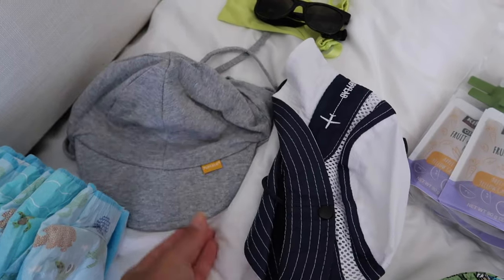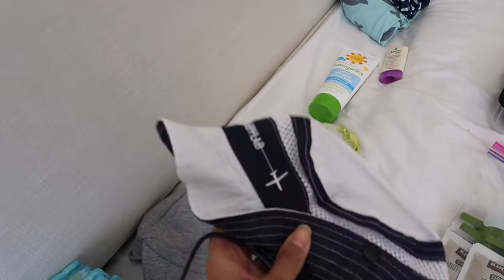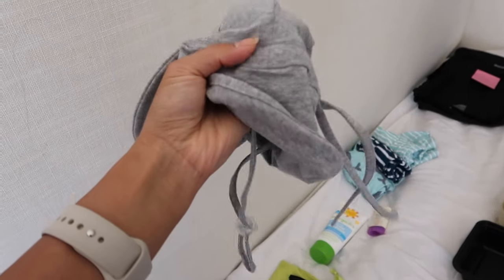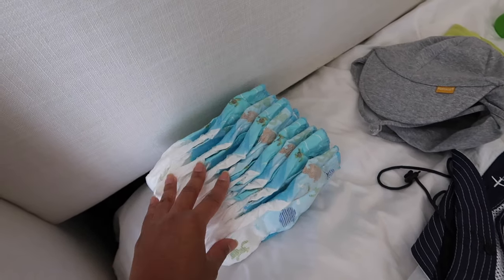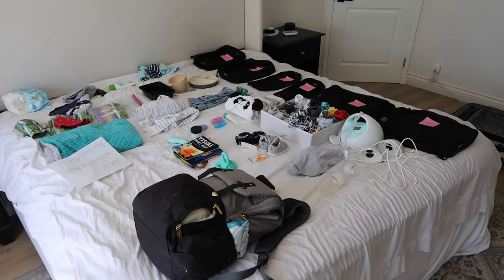And then we have a couple beach hats. This is the beach hat I had originally, which is great, except it didn't cover his neck. So I like this one because it has a little bit more coverage. And it stays on really well because you can adjust it in the back and in the front. And then we have a few swim diapers. I'm just bringing 7 of these since we'll only be there for 6 days. So that's it for our cubes.